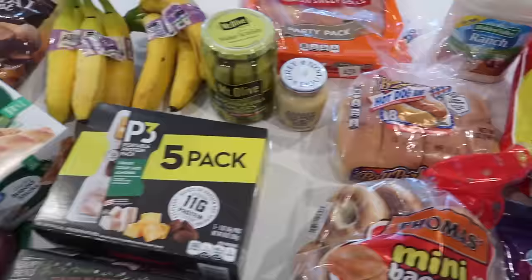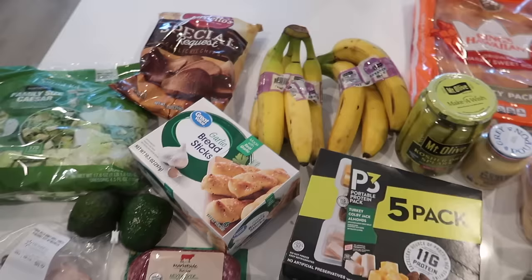So, nothing for like recipes or anything. I mean, I guess some of the stuff is. Oh, this is for spaghetti. Or spaghetti night tonight too. But we were just like running out of some stuff. So did a little replenish.